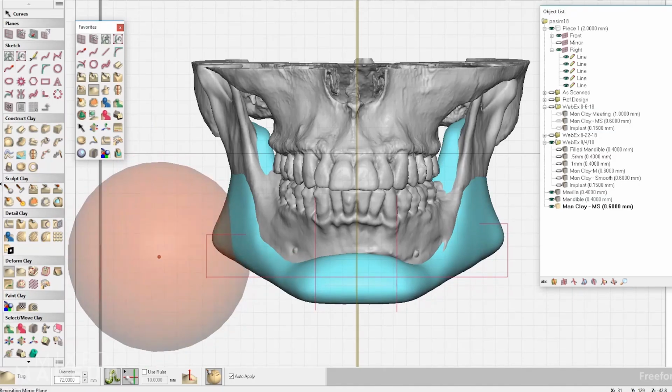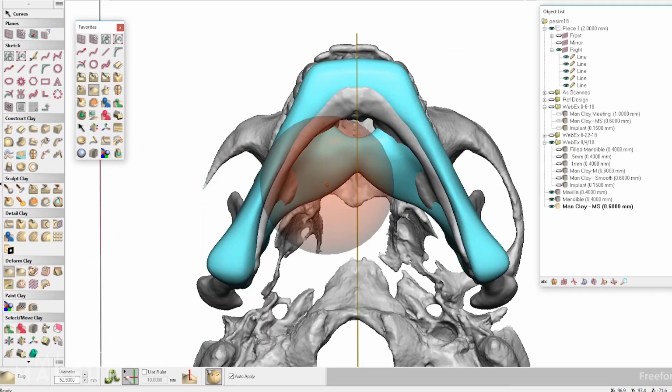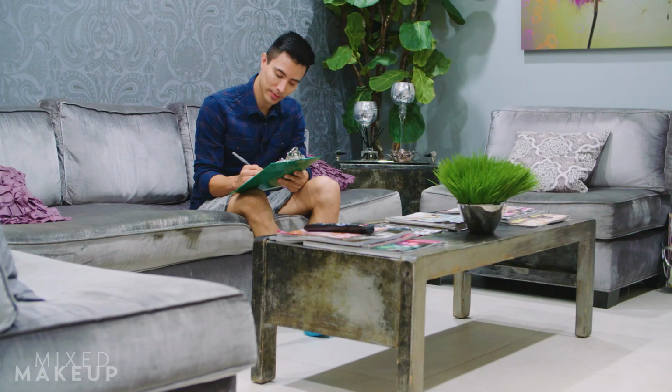The custom implant process is actually the most advanced method that I can offer. We get a CAT scan, a special X-ray that comes in 3D. I'm able to use special software to design an implant that customizes to his desires.